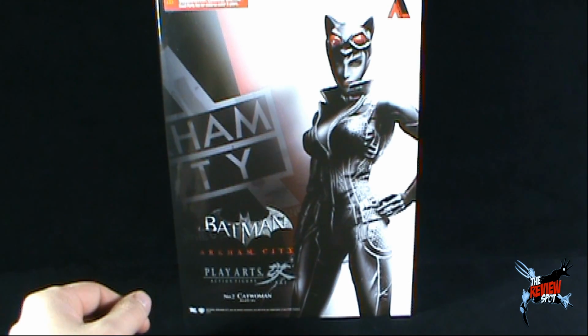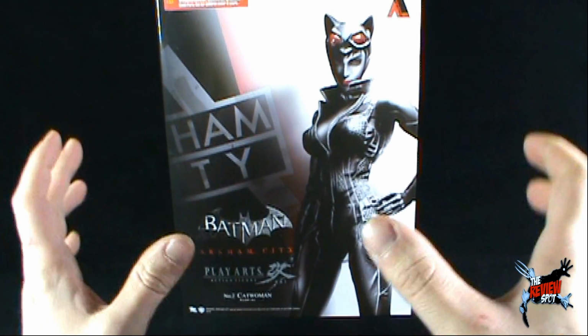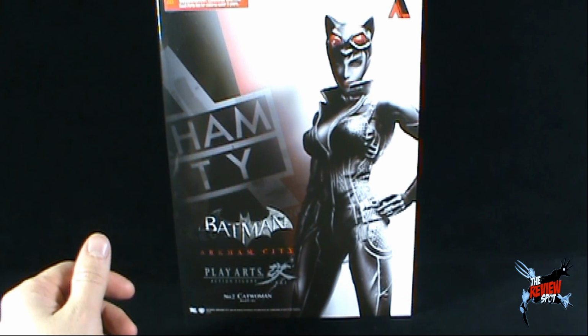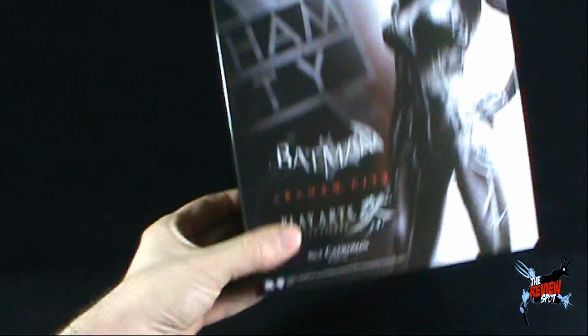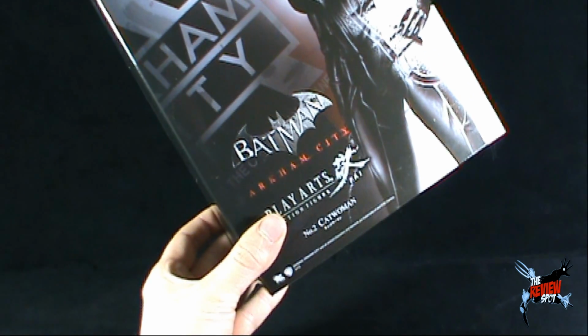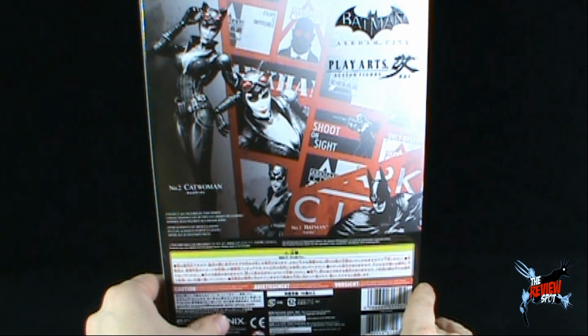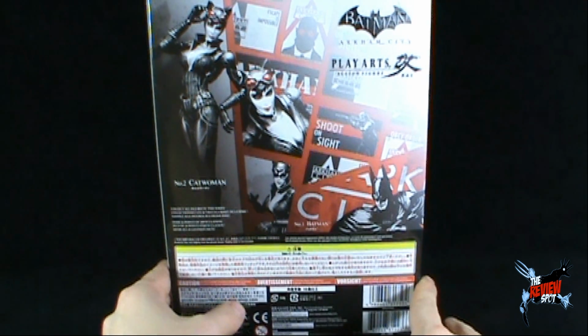Now, the Play Arts are recommended for ages 13 and up. These are a little more of a collectible item versus a straight figure. This is number 2 as well of the Play Arts line from Arkham City. On the back of the package, some artwork from the figure itself. Collect all figures in this series. I believe actually there was a Batman and there was also a Joker too.